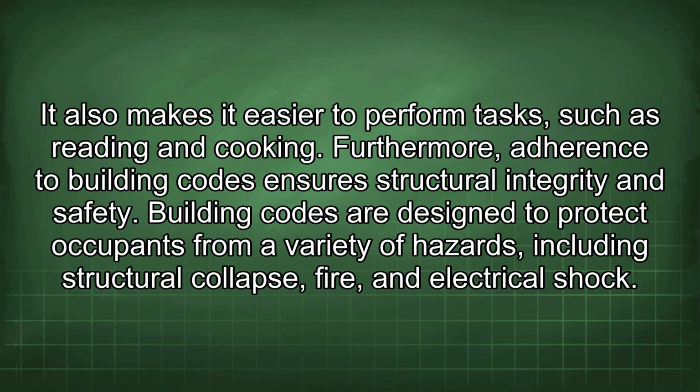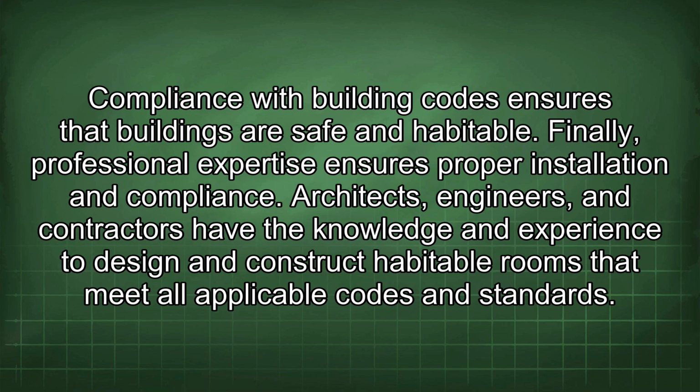It also makes it easier to perform tasks such as reading and cooking. Furthermore, adherence to building codes ensures structural integrity and safety. Building codes are designed to protect occupants from a variety of hazards, including structural collapse, fire, and electrical shock. Compliance with building codes ensures that buildings are safe and habitable.